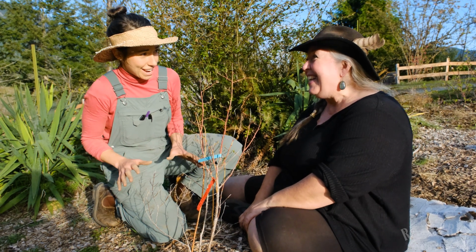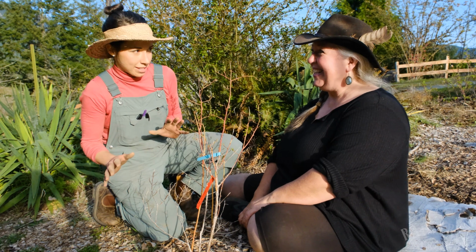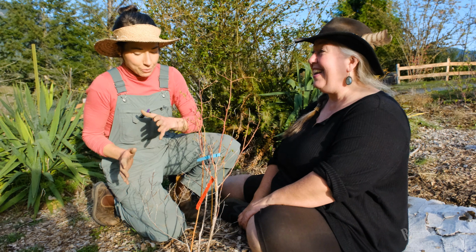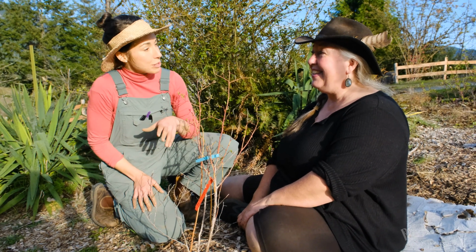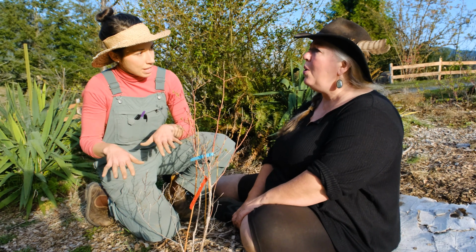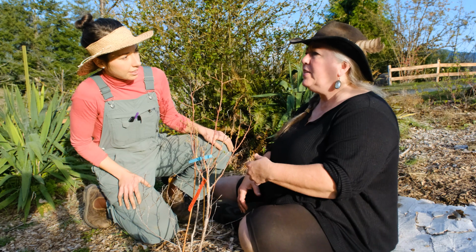Blueberries are my favorite. I grew up eating blueberries. I'm from the Northwest, and all I want is a healthy, vibrant blueberry patch. And we have a spot here. They have a fish pond, and there's a kind of a flat spot down from it. Do you think I could do something over there? Absolutely. That's a great idea.